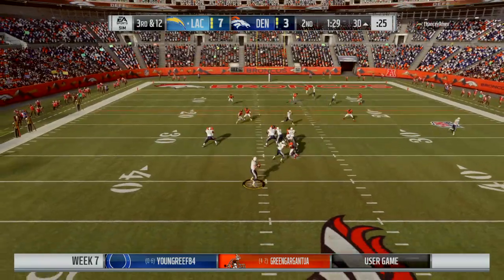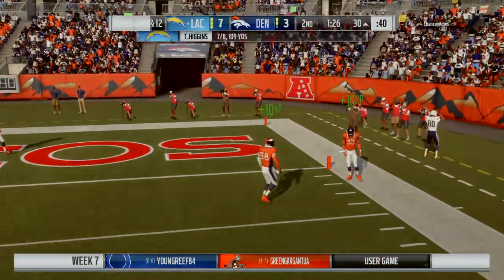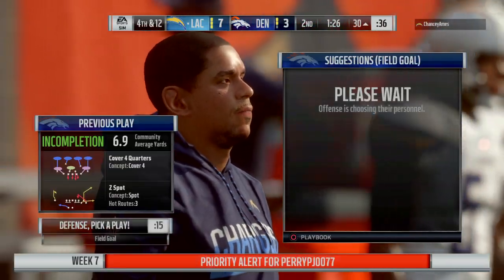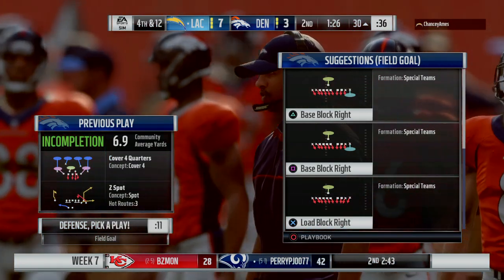Operating from the gun, Higgins. And he overshot him there. It's out of bounds, incomplete. Not only was the call spot on, how about the execution of that defense right there? The zone was absolutely locked up tight.